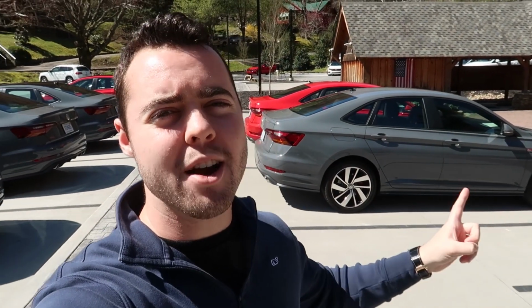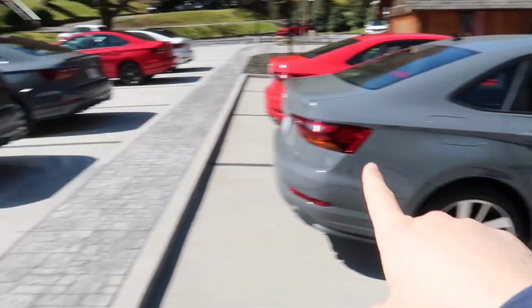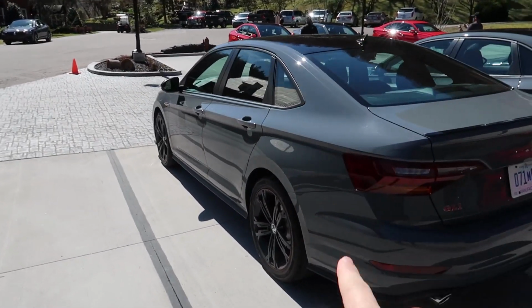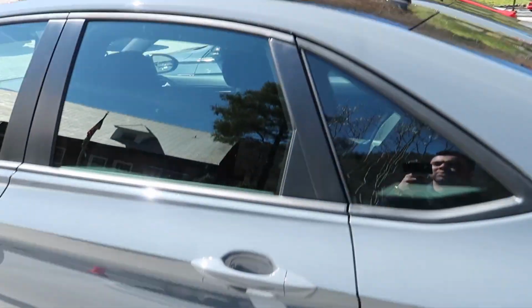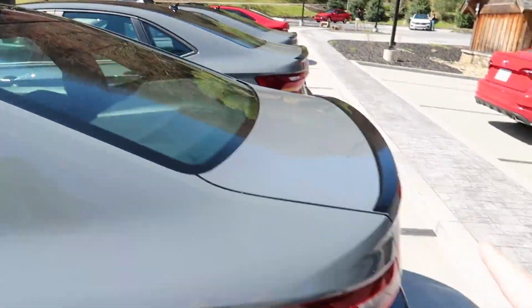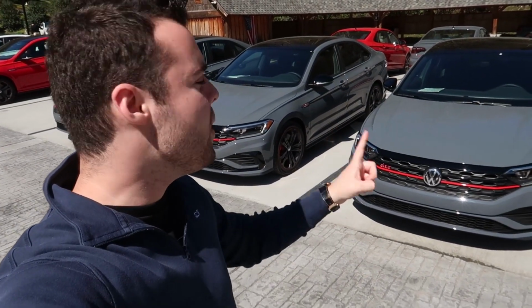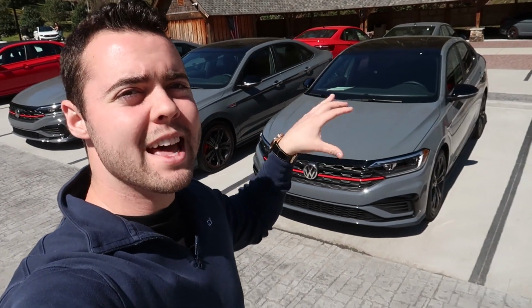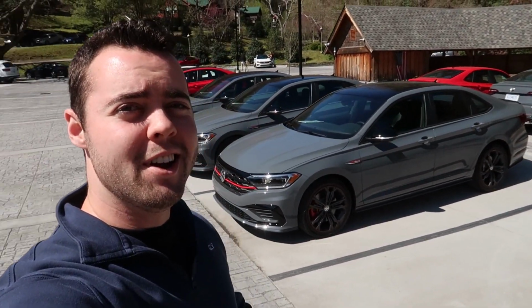At the lunch stop now, we can get a good look at the S compared to the 35th Anniversary Edition in terms of its exterior styling. So here we've got the S on the same wheels that I was driving, and then the 35th Anniversary has different dark gray wheels with red accents. We've got a black colored roof as well as this black spoiler. And while red does look good on the GLI, I like the way the red accents pop on cars that aren't colored red. That red stripe in the front, as well as that Flitzer on the side.